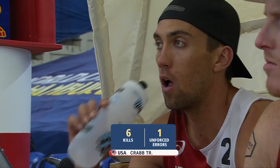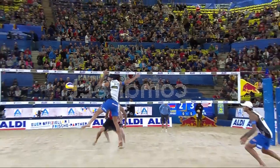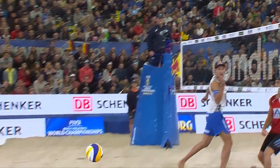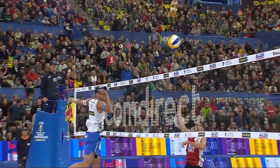Six kills for Trevor Crabb, just one unforced error, that cut shot that went just wide. And it's surprising when you have a huge blocker like Stoyanovskiy. Takes up so much area, and he causes you sometimes to be intimidated where you're trying to go around him and you'll make unforced errors. The United States has done a good job managing their attacks.